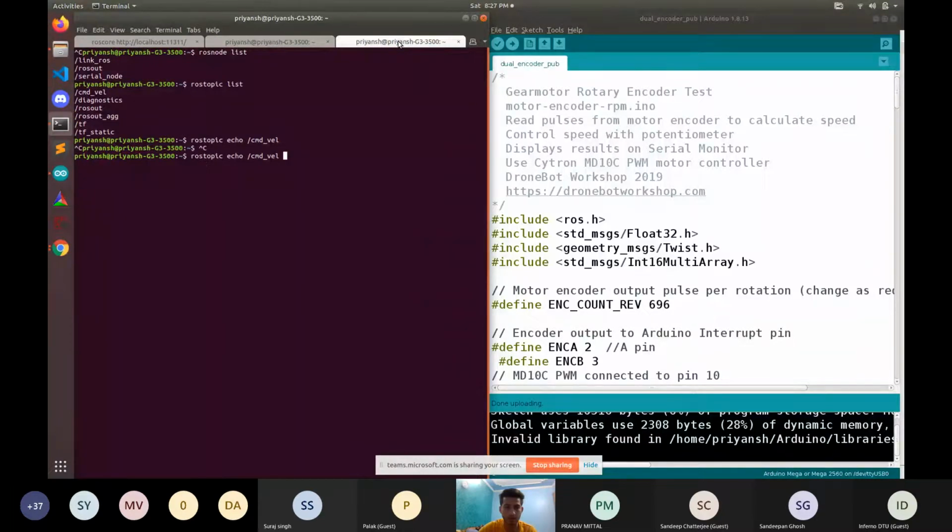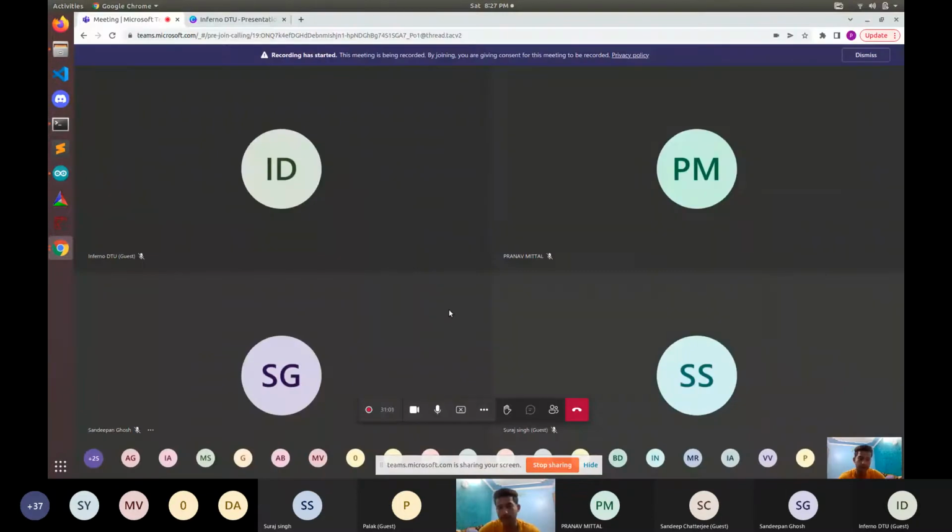Now if we see the ROS topic list, we have two topics, CMDVL and here, feedback. So whatever we are receiving from the motors, we can see in this feedback. This is just a small example of how ROS serial works. And now Palak can show you what we do in image processing.